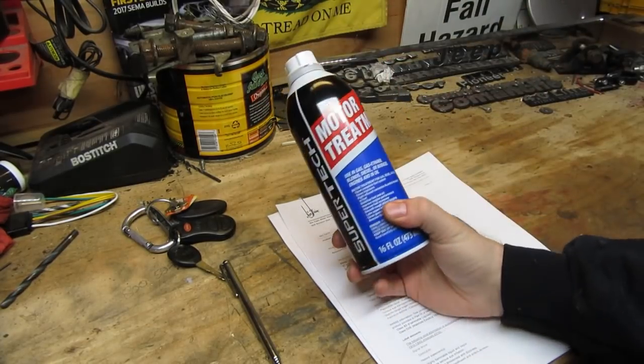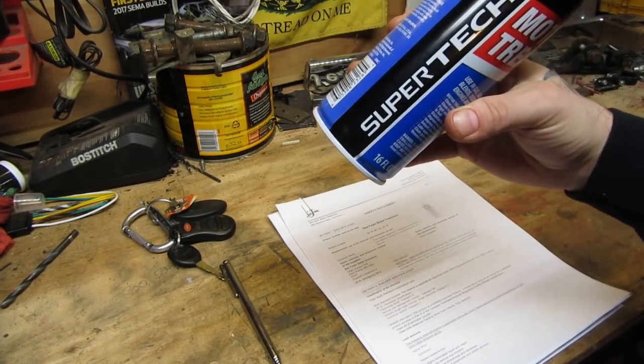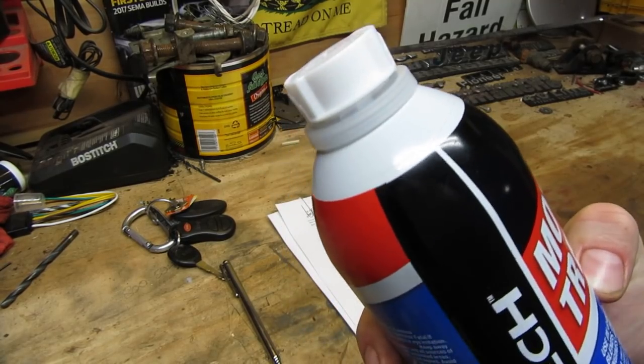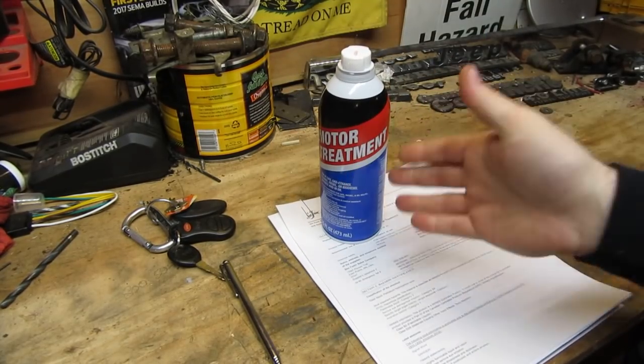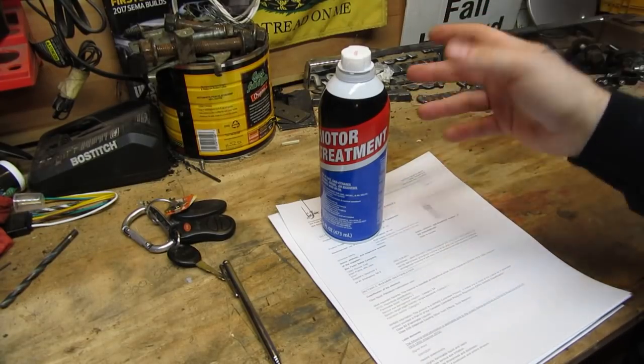Here was my thinking, right? I bought plenty of Walmart brand stuff before, and I assumed, look, same exact can, same exact top. I assumed, yeah, that's going to be the exact same stuff as Seafoam, just $3 cheaper, you'll brand it differently.